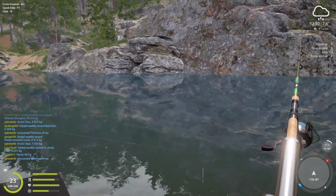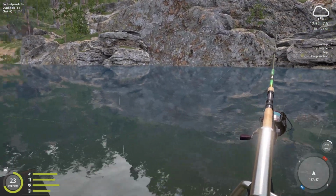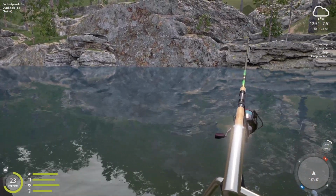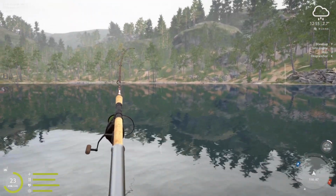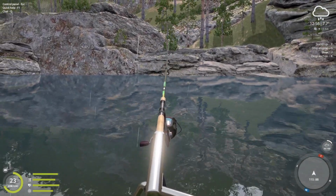I just pulled in a 7.7 kilo Arctic Char with an HSV, and someone else just pulled in a 9 kilo on ultralight. So that's a 1 or 2,000 series reel. That would have been a fun fish to catch.